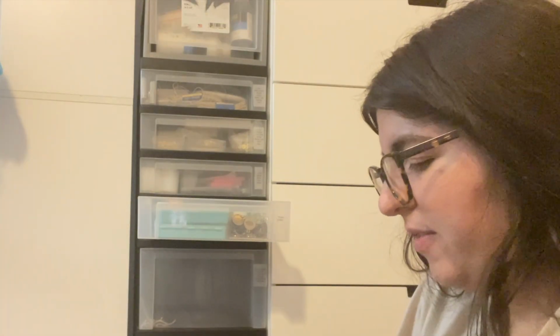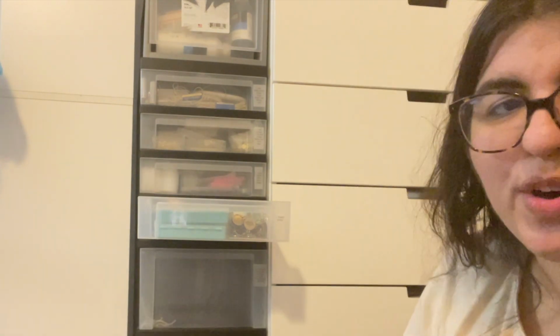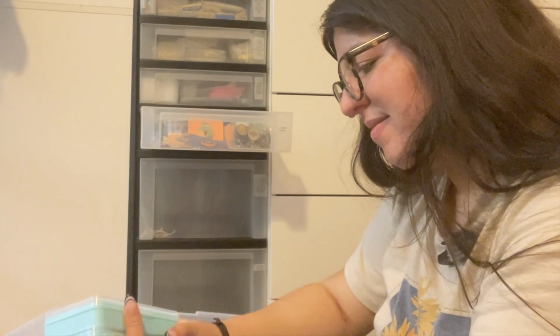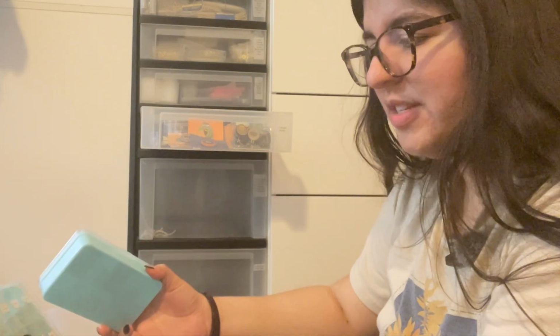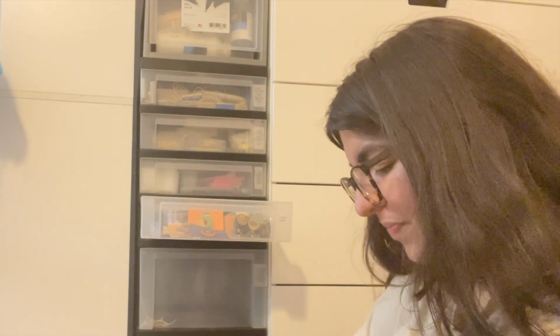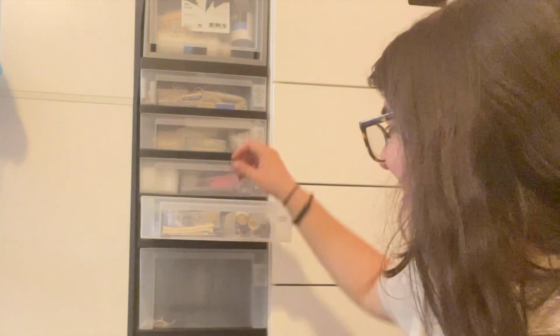Okay, we have made it to the part that I was not looking forward to. Seeing all my products that I just left in here. Just forgot about them because I was like, whatever, who cares? So these are full of earrings and keychains and stuff like that I've made. I guess it just hurts because it's a lot of my time and effort that I put into it and I just left it.